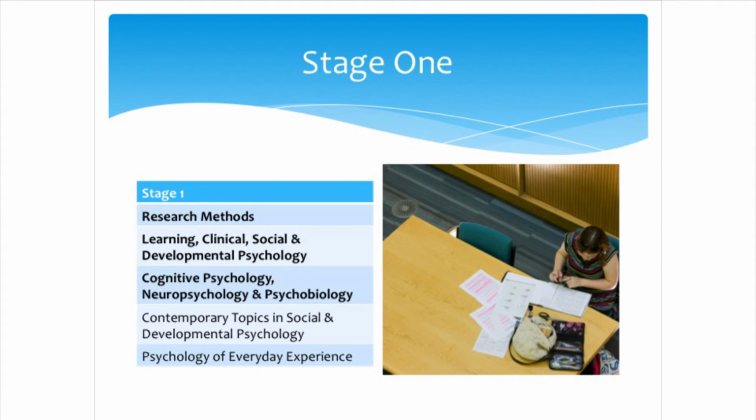metaphor of working through a single day in your life and talking about some of the relevant psychology at each period. So you wake up, so we're talking at the beginning of the day about dreams and sleep. We go through the day, the things that are likely to happen, and some of the things we know about psychology that help us understand those everyday events. Contemporary topics in social and developmental psychology, again, is trying to attach this basic learning of social developmental psychology onto things that you might have read about or heard more generally.